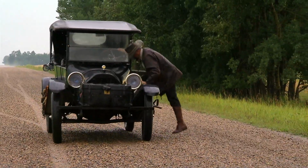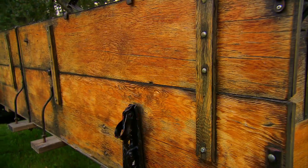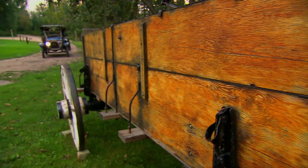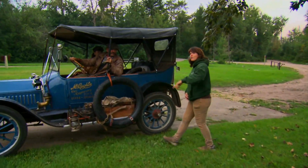Finally, after another long day full of surprises and 2 hours late, the crew roll into Fort Normando, where friends and music await them.